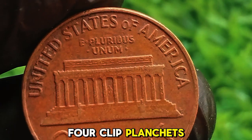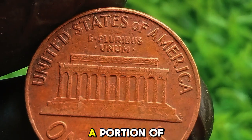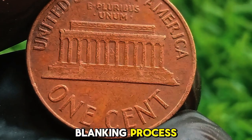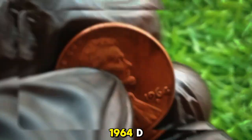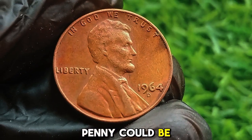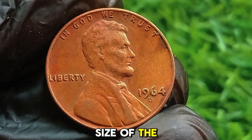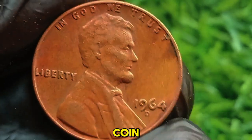4. Clipped planchets. These occur when a portion of the coin's edge is missing due to a mishap during the blanking process. A clipped planchet 1964 D penny could be valued anywhere between $10 and $50, depending on the size of the clip and the overall condition of the coin.